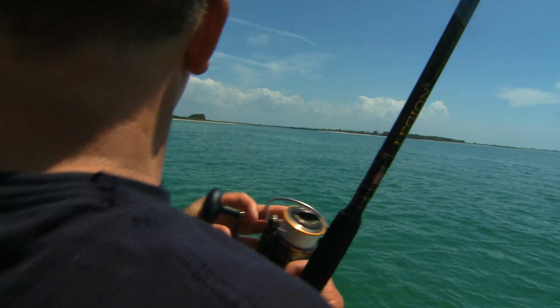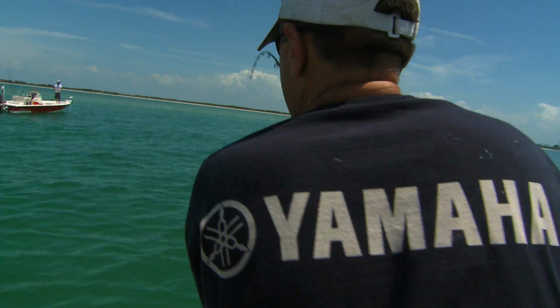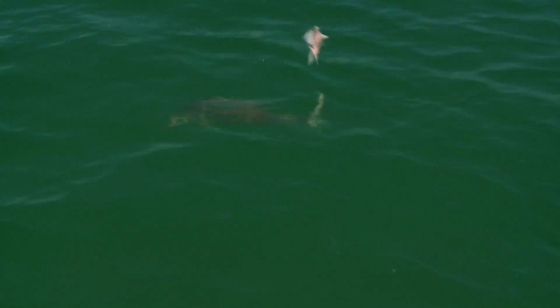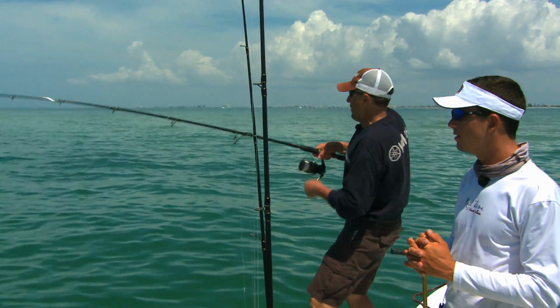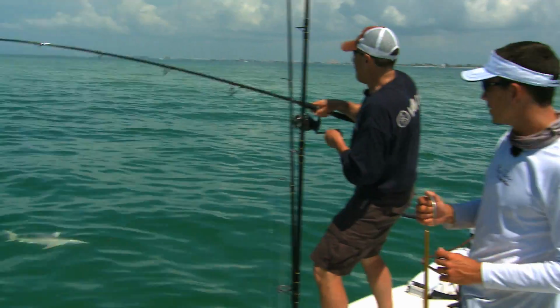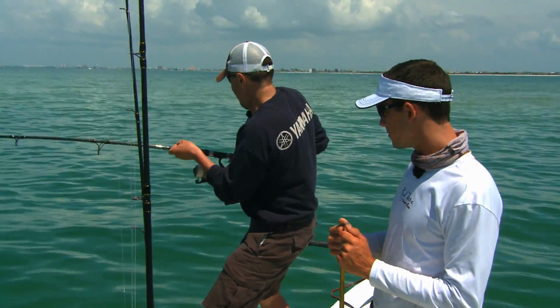That's great. So we cut up a big chunk of ladyfish, throw it out there, and boom, we got a shark on. He's probably not quite done, they like to play possum. Oh man. Oh yeah. Dude, you are not kidding me. These things just fight and fight. Strong. They don't give up, man. It's a solid muscle right there.